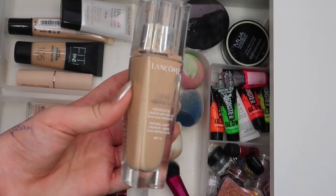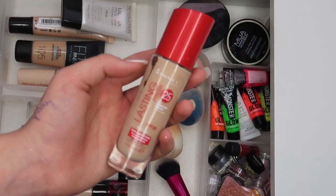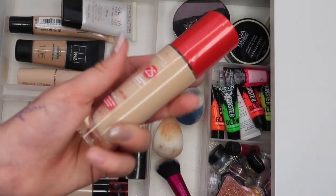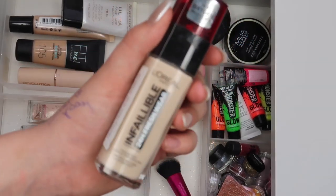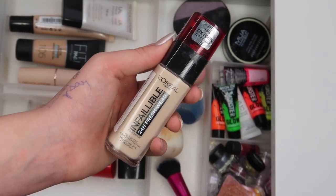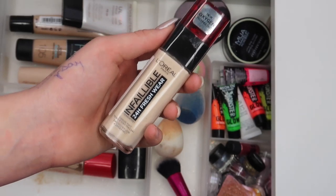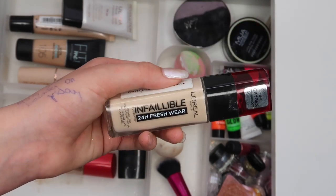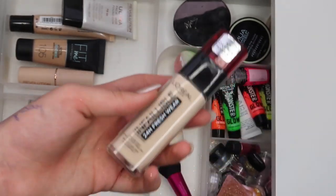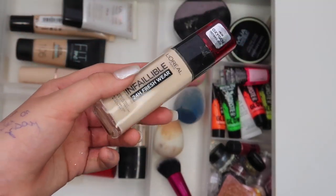Then I have this Lancome foundation which I took from my mum because she doesn't use it anymore. I have this Rimmel foundation. It's like Sophie's. It's from Rimmel and we got given it kindly. And this is my favourite foundation at the moment, even though it's a tiny bit light for me. It does oxidize. It's the L'Oreal Infallible Foundation. I really like this because it feels like you're not wearing a lot of makeup. It's really light on your face.